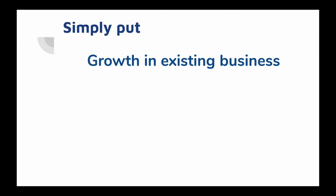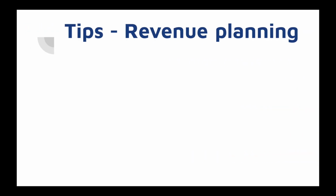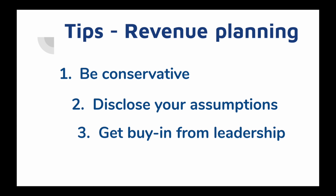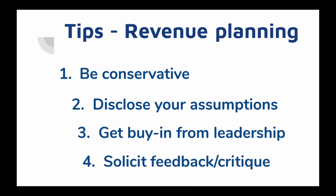So simply put, the revenue budget is the growth in the existing business plus the new business equals revenue budget. And some very quick tips on revenue planning: first is to be conservative with the numbers that you're putting forward. Second is to disclose your assumptions. Third is to get buy-in from leadership. And fourth is to solicit feedback and critique from your CEO and your leadership.